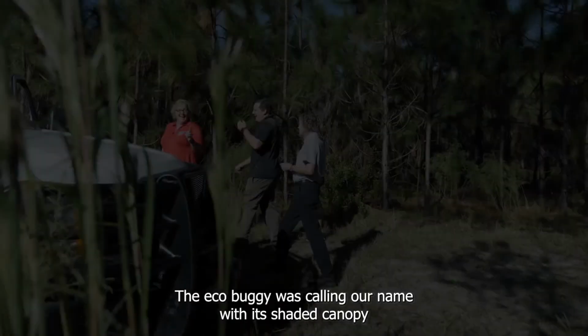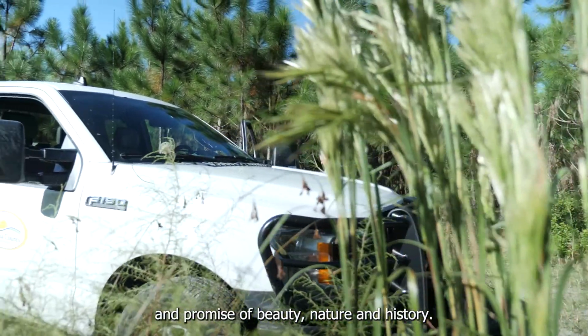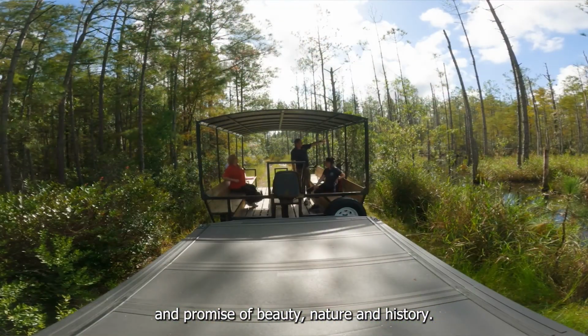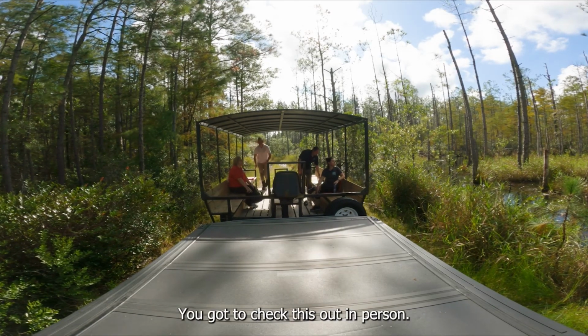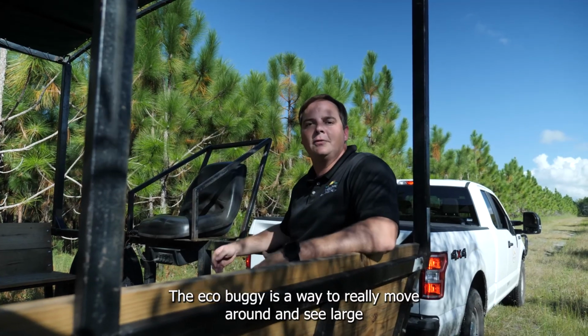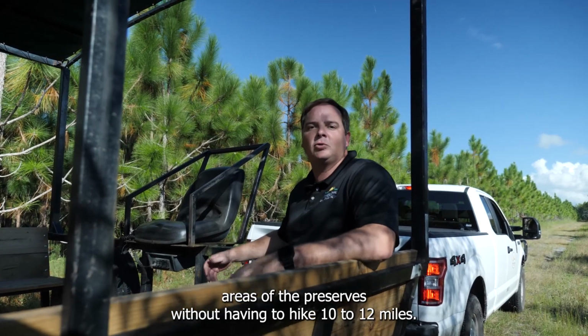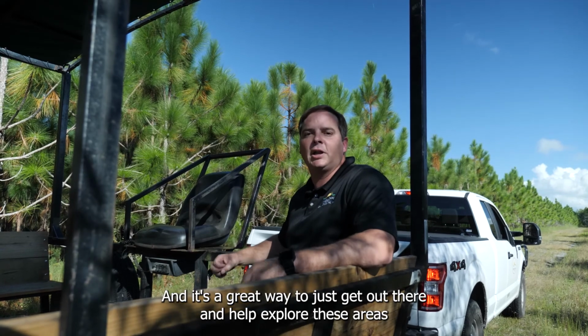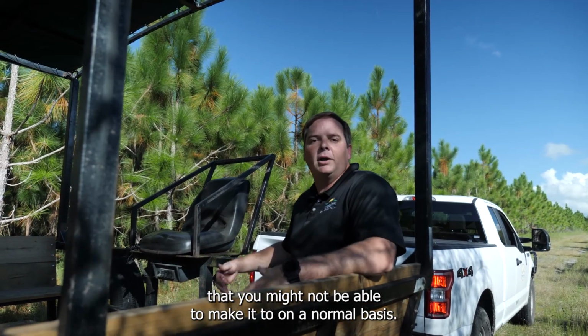The Eco Buggy was calling our name, with its shaded canopy and promise of beauty, nature, and history. But the truth is, to really get the experience, you gotta check this out in person. The Eco Buggy is a way to really move around and see large areas of the preserves without having to hike 10 to 12 miles. And it's a great way to just get out there and explore these areas that you might not be able to make it to on a normal basis.